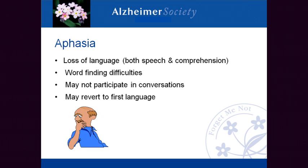Aphasia. Let's talk a little bit about aphasia. Aphasia is often associated with stroke, but it certainly happens in the dementias. Aphasia is a loss of language. Language is only two ways: it's comprehension and it's being able to articulate. So, do I understand you, and can I get my message out? It's incoming and outgoing. Those are really the only two paths. So people will have trouble with speech and comprehension.